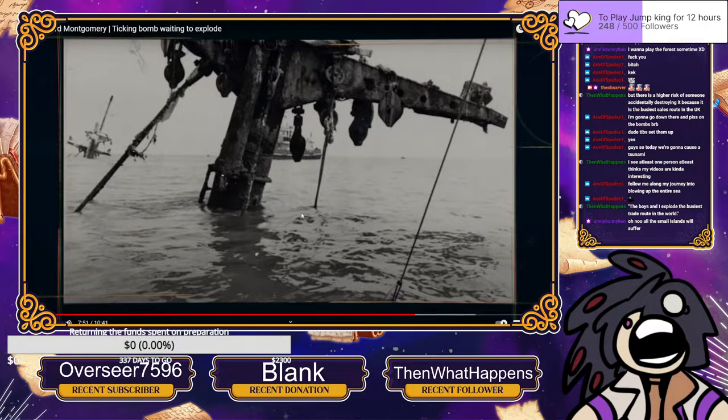But there's always going to be people who want to take a look, want to take a gander at this old mystery. Like, look at this ancient wreck of a ship, because there's always going to be dumbasses who are going to do that, obviously.